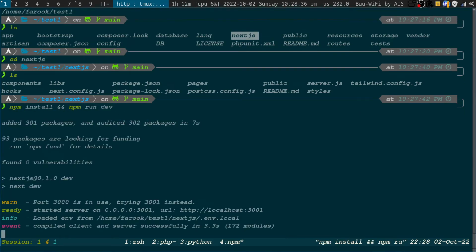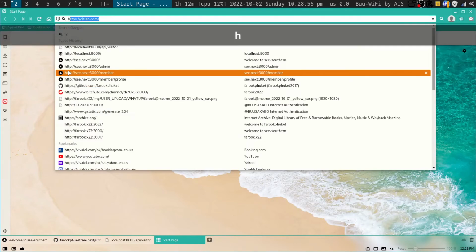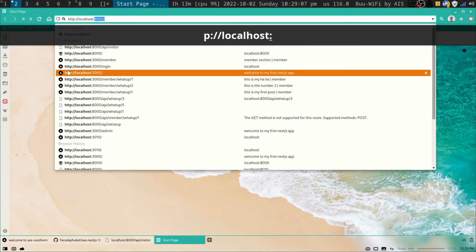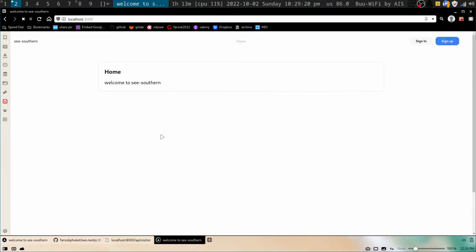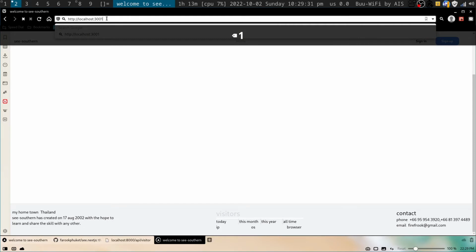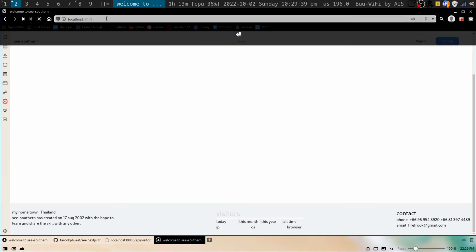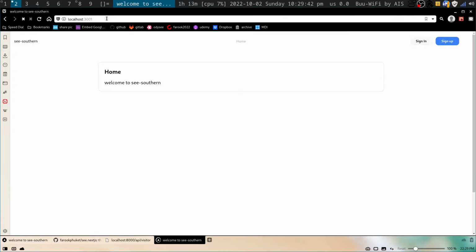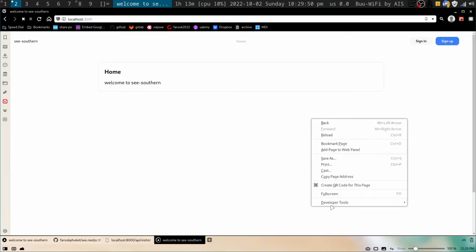It seems like port 3000 is already in use, so that will not work. If I go back to the web browser and navigate to http://localhost:3000, what we get is not working because it's a different app. So what I'm doing here, we have to go to 3001 because port 3000 is already in use. If I go to localhost 3001, hopefully it's working. Okay, it's not working. So let's have a look at what happened.